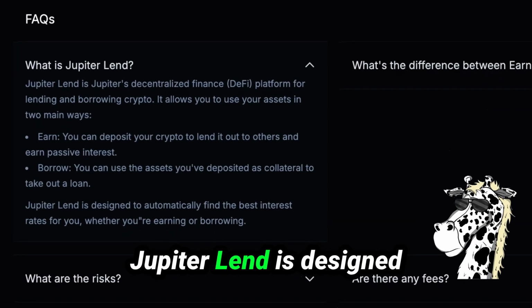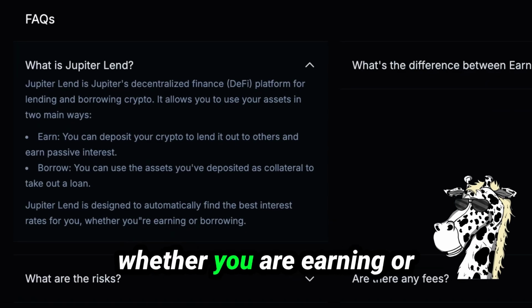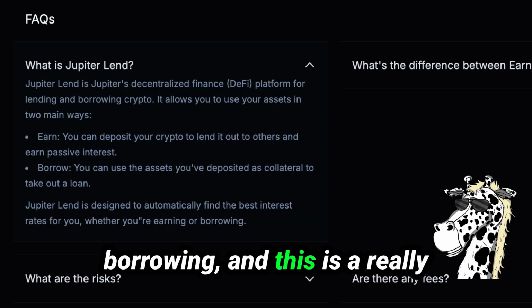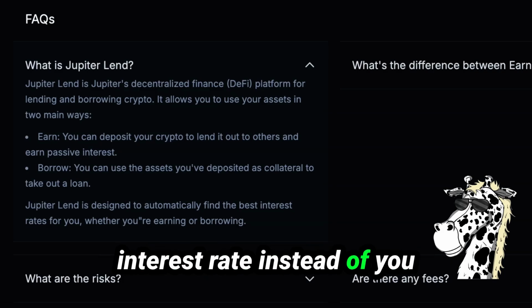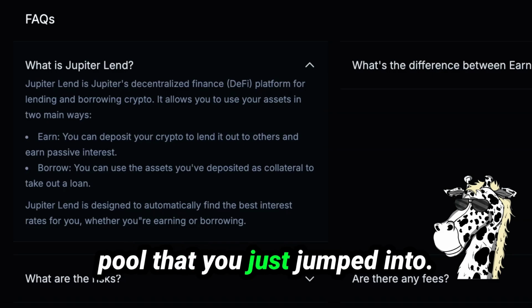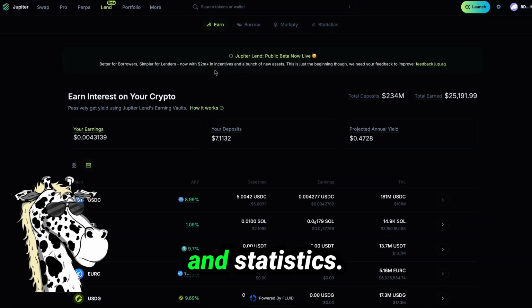Jupiter Lend is designed to automatically find the best interest rates for you, whether you're earning or borrowing. And this is the really cool part because it means that it's going to find the best interest rate instead of you just being locked into one pool that you just jumped into. Like I said, there's different tabs up here: Earn, Borrow, Multiply, and Statistics.